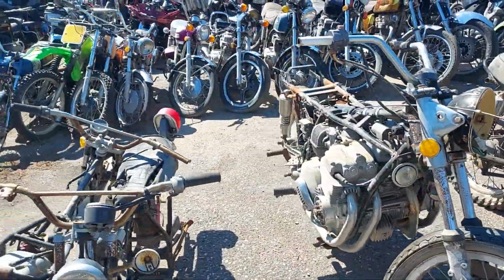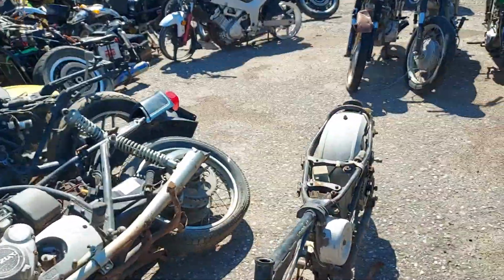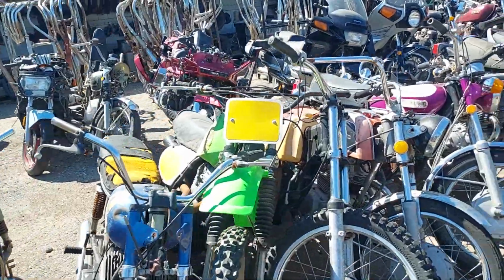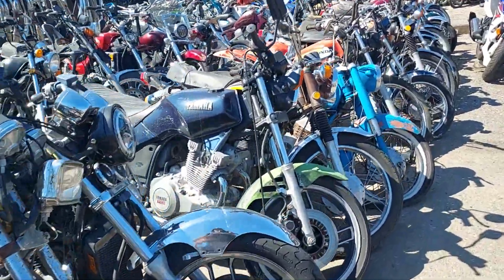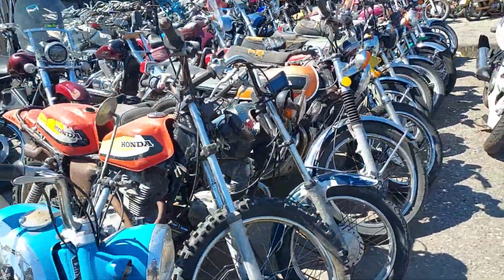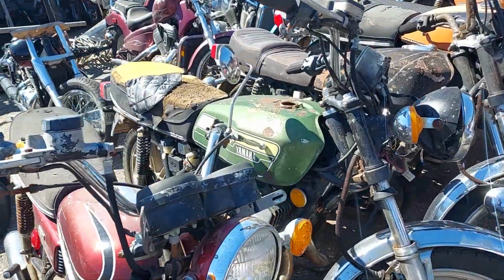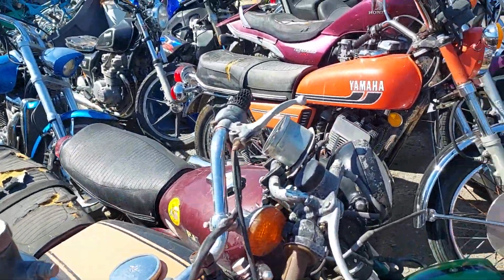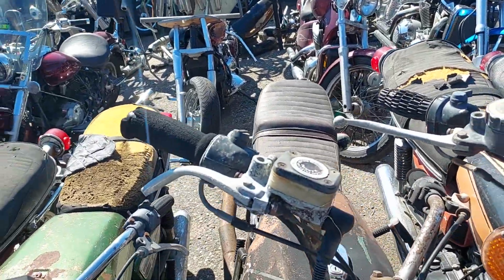What do we got here? A lot of skeletons, but there's some good stuff out here sometimes. A lot of RDs. Let's see what we got. There's an RD350, RD400, RD350, RD350, RD350. A lot of RDs.